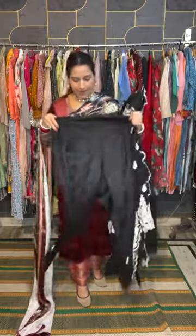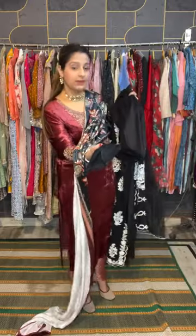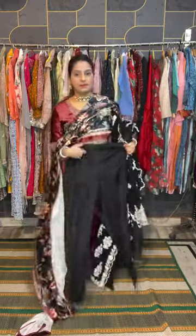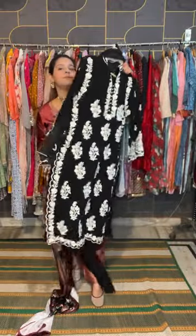So there we go, that's the pant, and on the edges of the pant as you can see there is some slight detailing. So yeah, it's a beautiful piece. Take your screenshots for this beautiful piece, send us in the DM section, and have this beautiful piece coming your way.